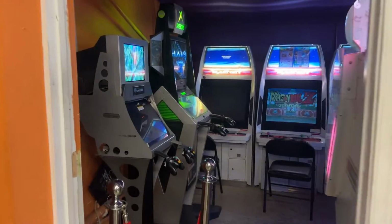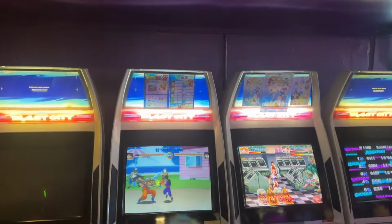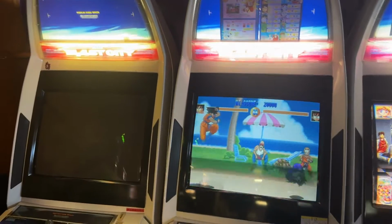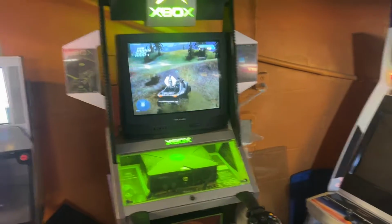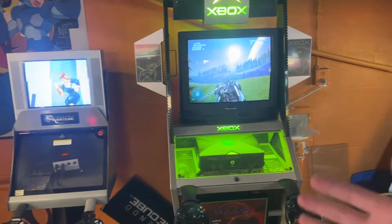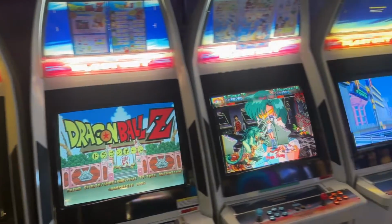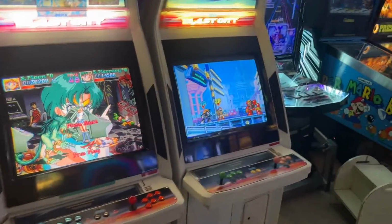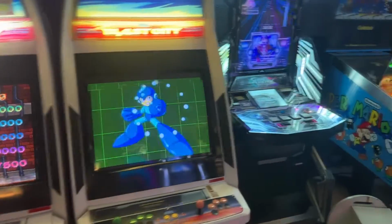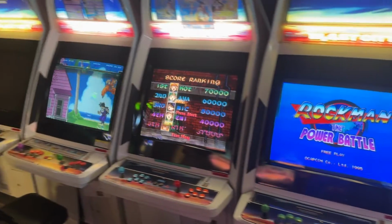So the one thing I'll say that I really love about this arcade, and again, apologies in advance, it's a little bit noisy in here with all the machines going, is they really cater to fans of Japanese stuff. So yes, they have these really awesome kiosks. You've got the Gamecube kiosk, the Xbox kiosk, but they've also got these Blast City cabinets, which are awesome. You never see Blast City, Astro City cabinets in US arcades. I mean, once in a while you'll see one, but for them to have 4 of them is just awesome.